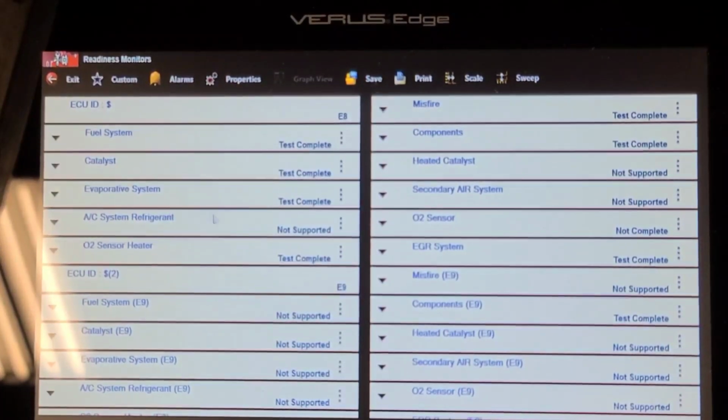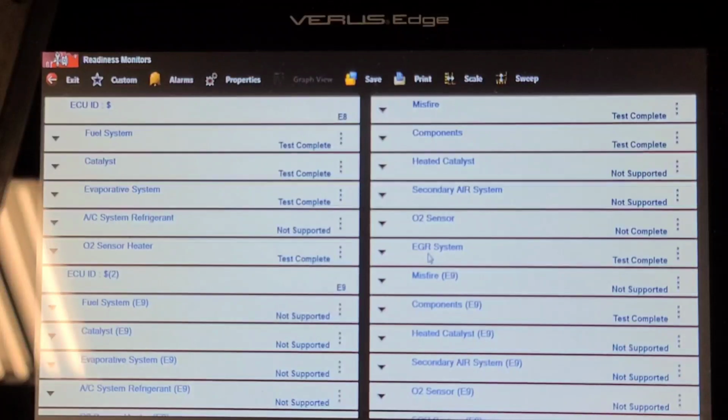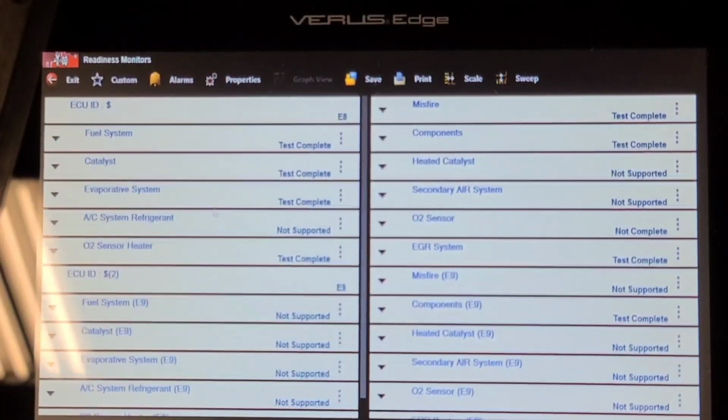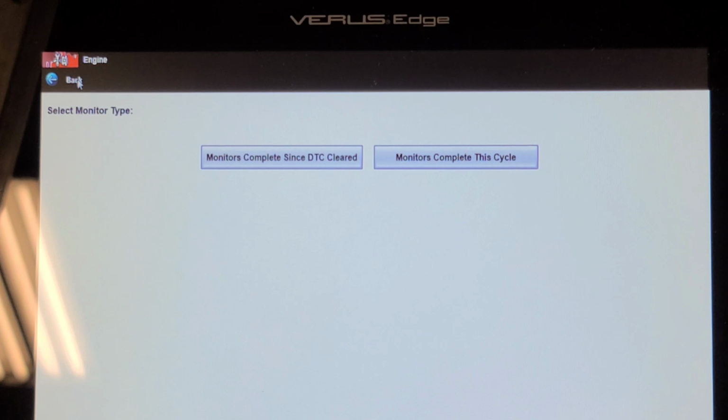Test complete. O2 sensor not complete. EGR complete. Misfire not supported. Really? Catalyst not supported. But that's a different ECU ID number 2. So evap system catalyst test complete. I wonder why it lists 2 ECUs. ECU ID number 2. I guess just because they can. Well, hopefully the P0455 code is corrected now, but that doesn't explain the P1326 or P0326.